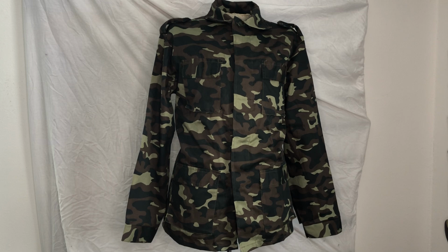This is a weird one for me. I got this in a lot with a bunch of other stuff, and to do research on it, I had to get a lot of people's input. They're like, oh, that's Ukrainian, probably around 2014, it's locally produced. We'll get into the material and stuff when I show you a closer look. But yeah, it's a really weird one, and I'm kind of glad to be able to make a video on it because it's not something you'd think about every day as far as camouflage of the world is concerned.